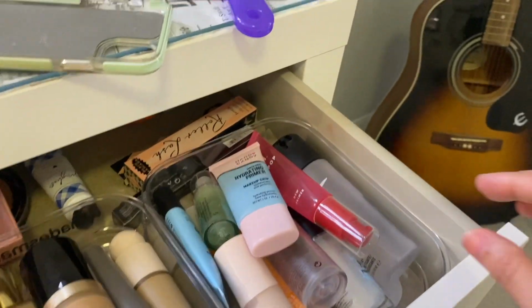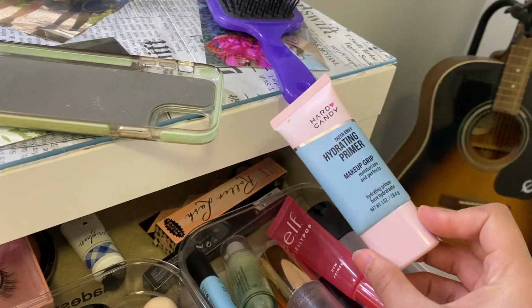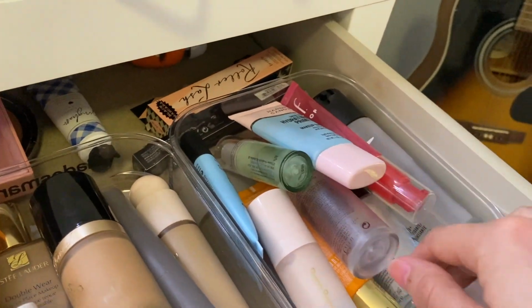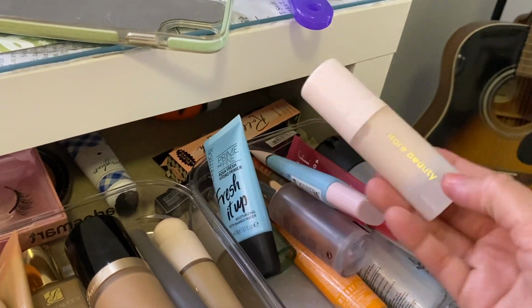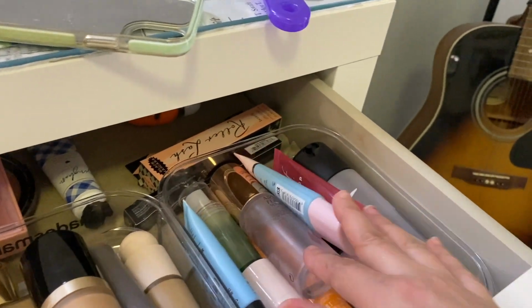There's a lot of these primers that I don't like, but I want to keep because I want to try them more often, like this Jelly Pop Hydrating Grip. This one from Milk, I want to try out more. This one I've been really enjoying. This is the Catrice one. This Rare Beauty one, I never use it because it's just too glowy, but I really want to start using it more often, so I am going to keep those.